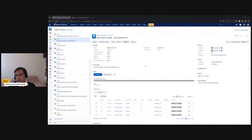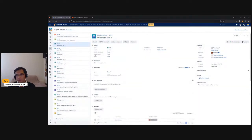Good, thank you. So here you see our demo environment from Swarmit. We have created a project for this, and as you can see, we already have a lot of data in there, a lot of issues. For one, I created a test execution for this demo, as well as a lot of test cases here. So let's first have a look at the test case.